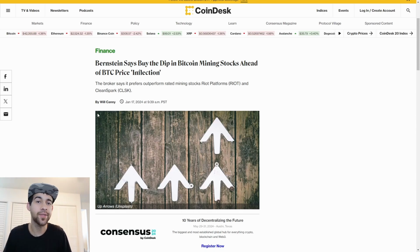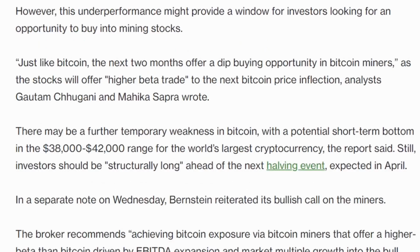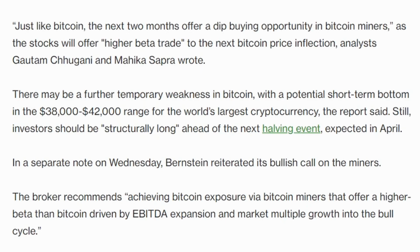And next, I want to talk about this article. I'll leave it down below for you. Bernstein says, buy the dip in Bitcoin mining stocks ahead of Bitcoin price inflection, saying that they prefer outperform rated stocks like Riot and CleanSpark. They say this underperformance might provide a window for investors looking for an opportunity to buy into the mining stocks. And while they believe there may be further weakness for Bitcoin, with a potential short-term bottom in the 38 to 42,000 range, investors should still be structurally long ahead of the next halving in April.